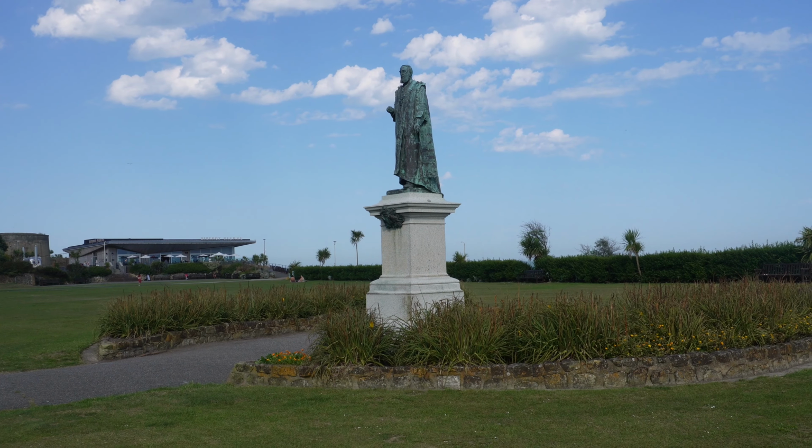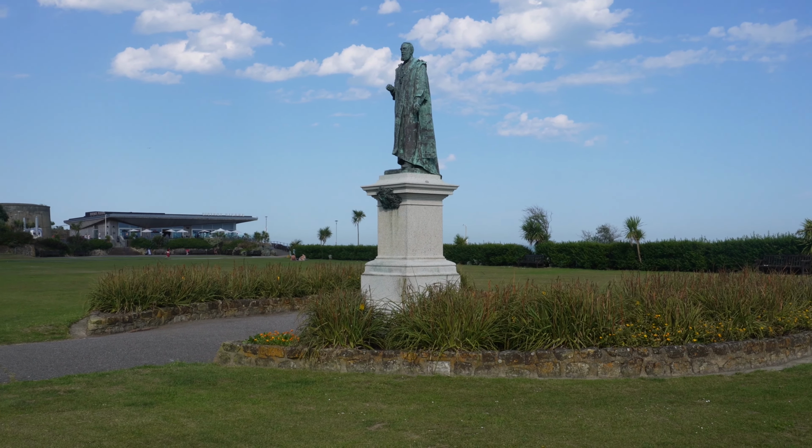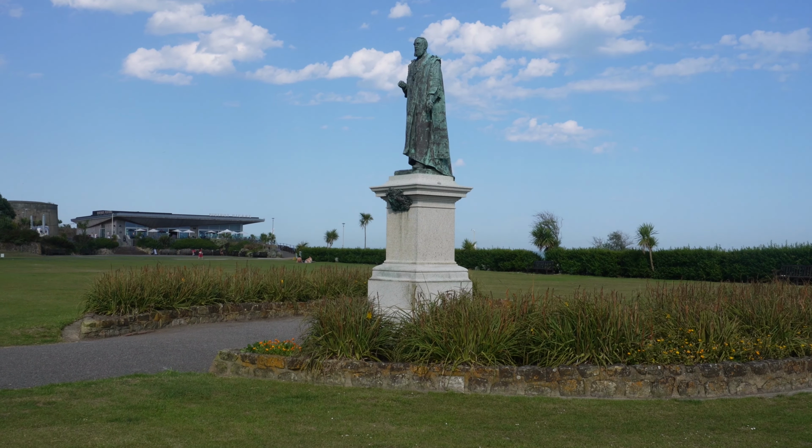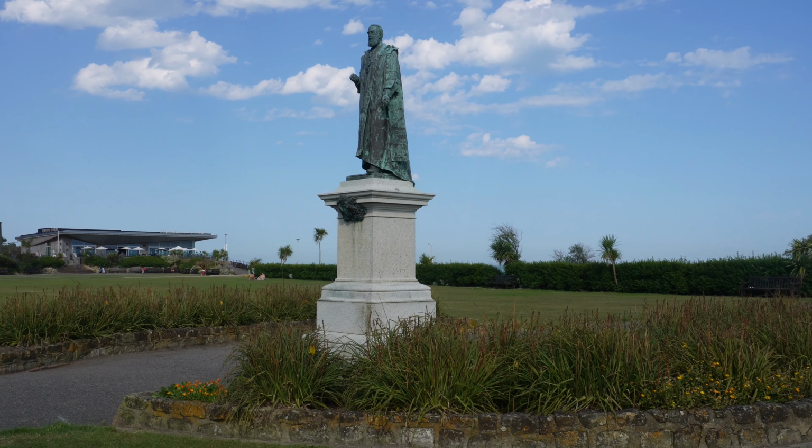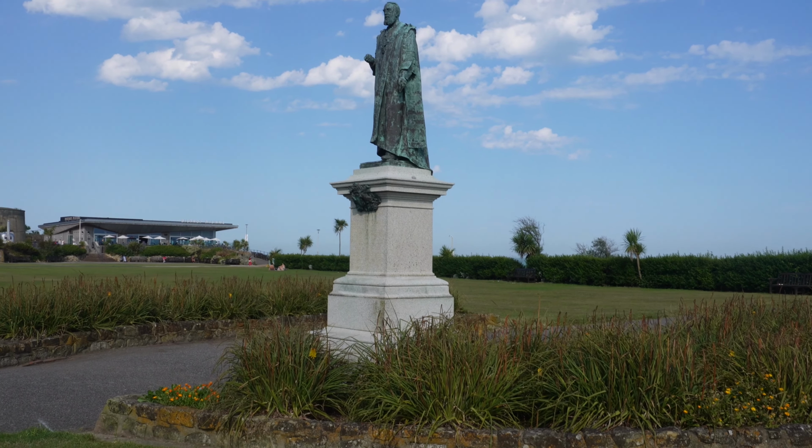By the way, if you take the sightseeing bus tour you can hop on and hop off at any of these locations that I've been showing, but tomorrow I'm going to be boarding the bus and heading out to Beachy Head and some villages beyond.